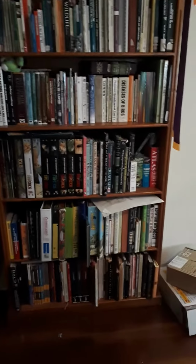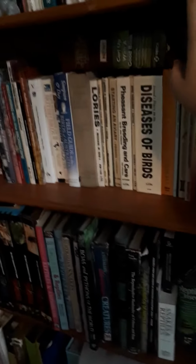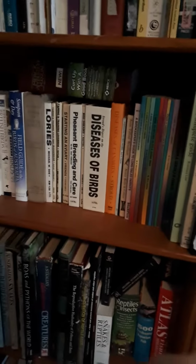So this is my personal library, and it's mostly reference books. And it's mostly animal books. For every hobby, I like to be as informed as I possibly can. And the thirst for knowledge is never ending, so I am forever adding to this.